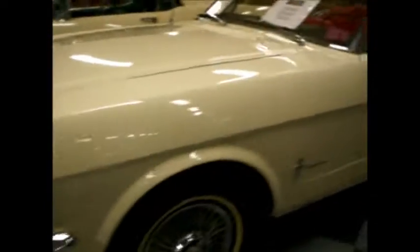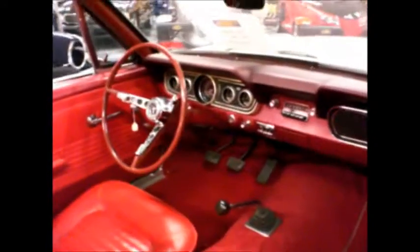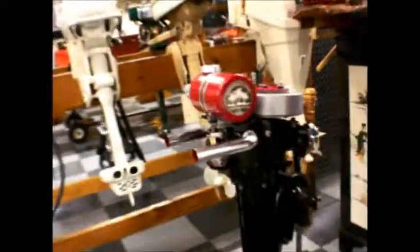Crank that baby up. 65 Mustang, 66 last year for the first body style, in Wimbledon white. Dual exhaust on this one here. Yeah, but look at this. Delta Queen. Somebody built this on little pieces of wood.